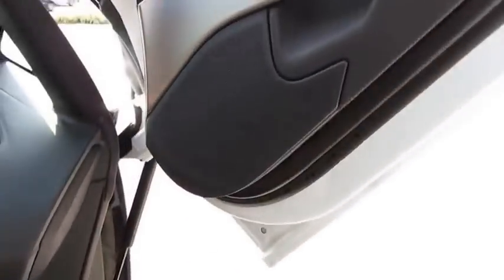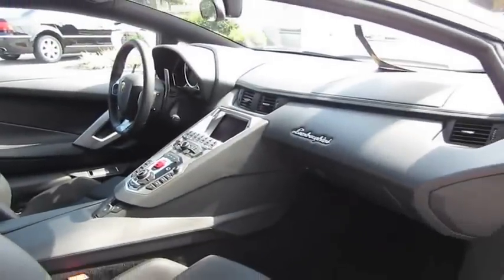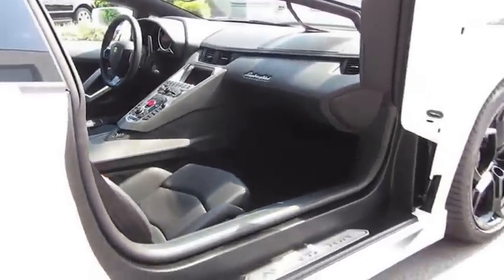Fantastic vehicle. Mind-boggling performance, improved drivability, as well as plenty of new creature comforts, all wrapped in an amazingly designed exterior, just as you'd expect from a new flagship from Lamborghini.